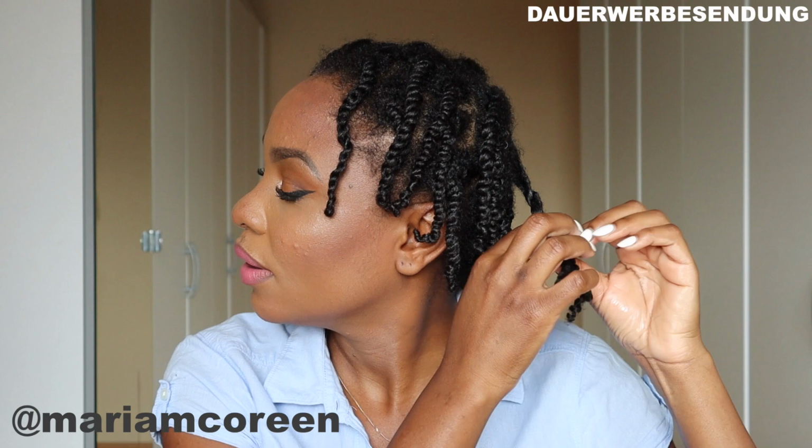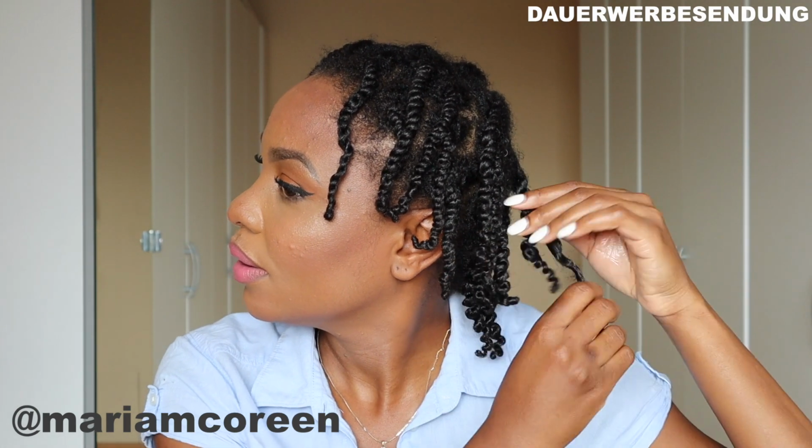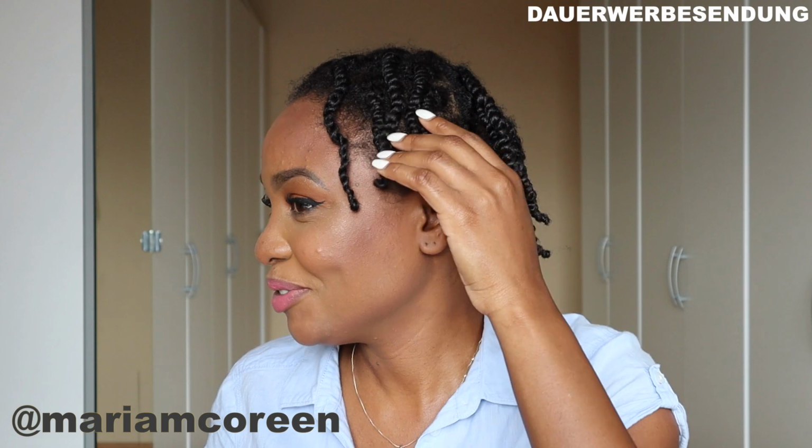Wow, this is definition galore. I can't contain it, guys. I really can't. I'm trying to pull these out with a straight face, but I just can't contain it. I've never seen my twist out come out like this in my entire life. Like, oh my gosh, look at these curls. I'm trying to contain myself.